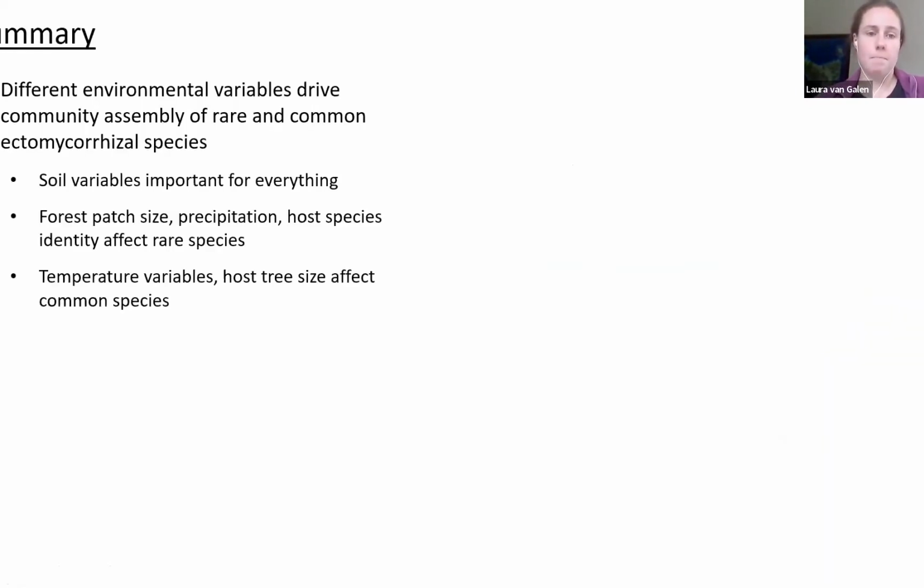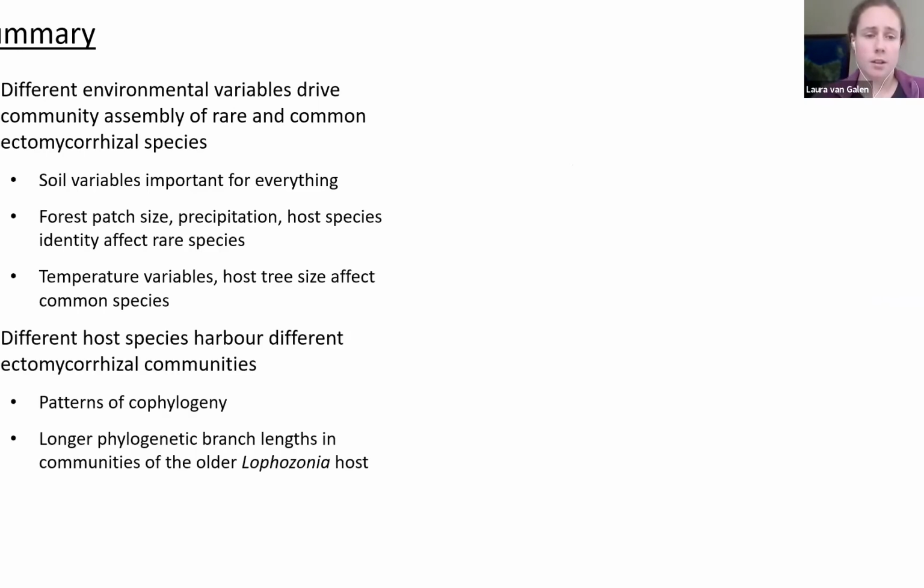So in summary, there are different environmental factors driving the community patterns of rare and common ectomycorrhizal species. Soil variables seem to be quite important for everything, but the forest patch size, precipitation, and the host species have a greater effect on the rare fungal species, whereas the temperature variables and the host tree size were affecting more common species. And it seems that in New Zealand, the different host species are harbouring different fungal communities, and there's that really interesting pattern of cophylogeny and of the branch lengths.